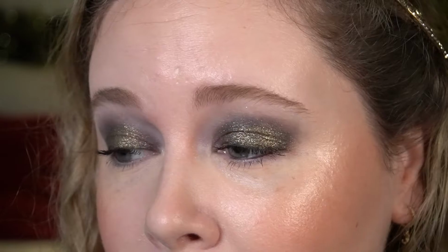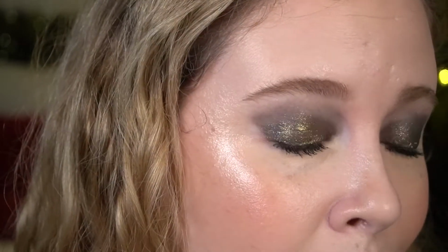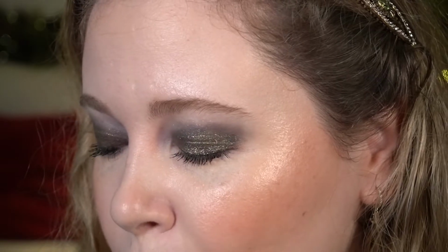Before we get into that, I will quickly give you a close-up look at the eyes, and I'll let you guess down below which eye you think is which. One is the Tom Ford and one is the ColourPop. I'll show the demo of that after the swatches, but I just thought I would give you a look before you have any clues or anything like that.